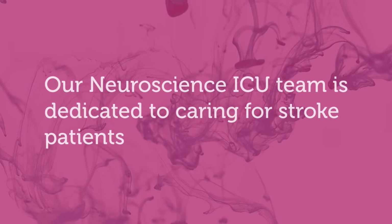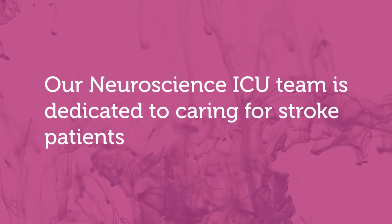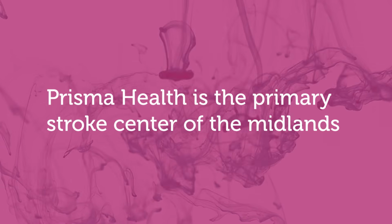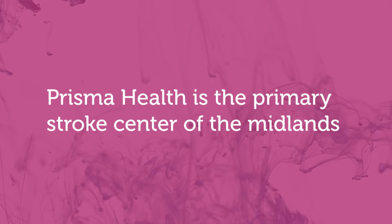We have a whole team in a neurosciences dedicated ICU who concentrates on patients who have had stroke. Our neurointensivists, our nurses, our therapists, pharmacists, a whole team that concentrates on stroke patients. And being in the stroke belt, we are able to provide all the comprehensive therapies and surgeries and so forth for the population in this area in the Midlands and the state of South Carolina.